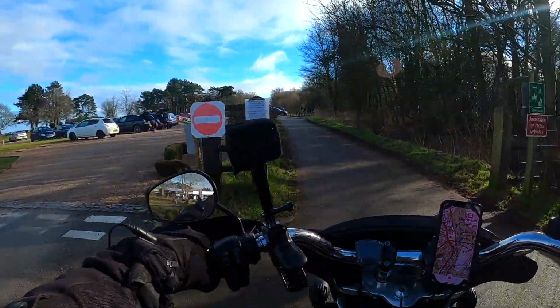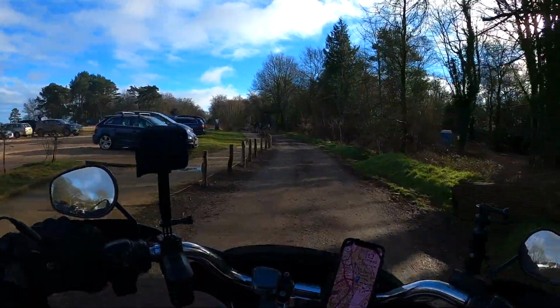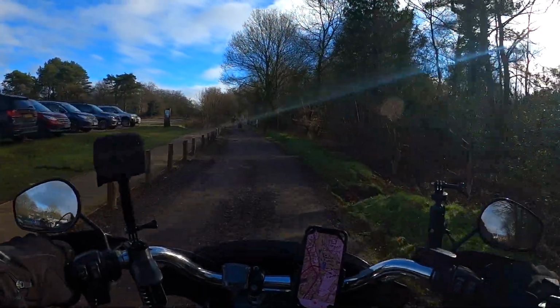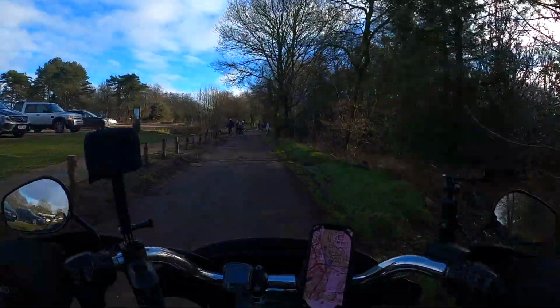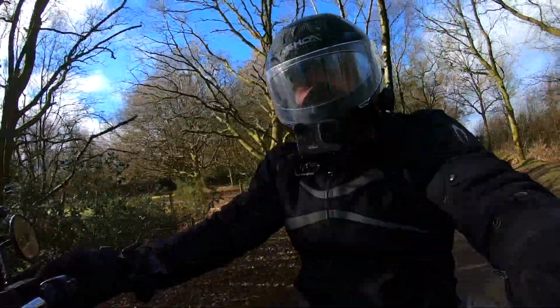Here we go. And I'm going to ride really slowly as well because I don't want to scare people. But this is the old road. This is the old road that would have been used before the tunnel was built. I should really have a sign on me saying filming in progress. Don't look at me strangely.